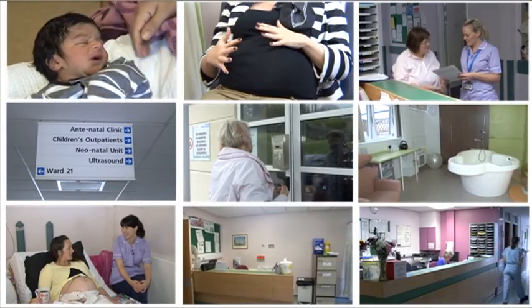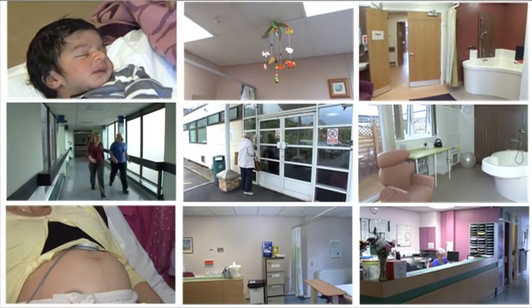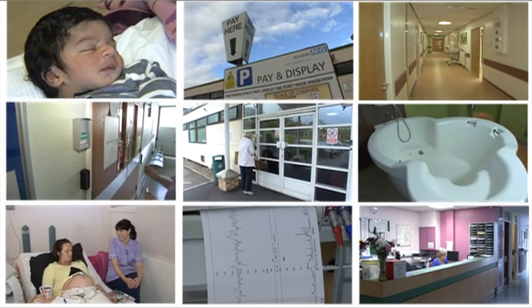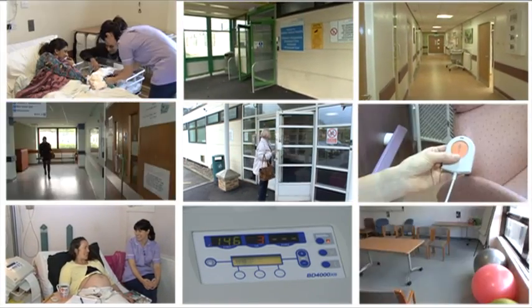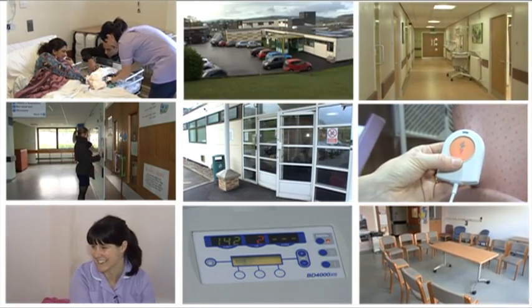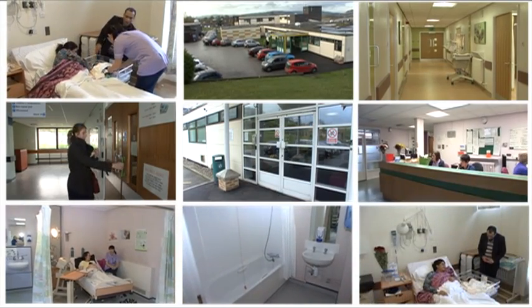The aim of this tour is to show you some of the maternity services we provide here at the hospital. Most pregnant women will be seen by a community midwife and appointments will be held in either a local GP surgery, children's centre or in your own home. For some women you may need to attend the hospital during your pregnancy. We hope that after watching this tour it will have given you all the information you want about our maternity services, but if you still have any questions please ask your midwife.